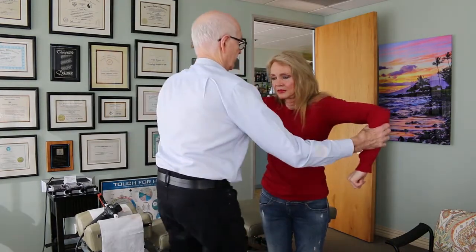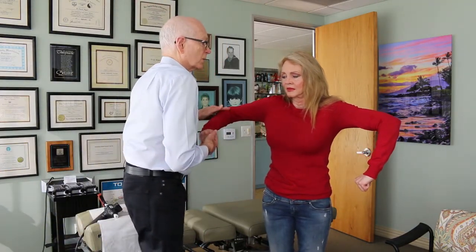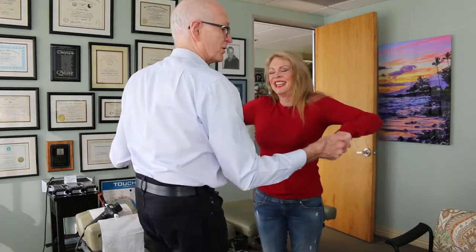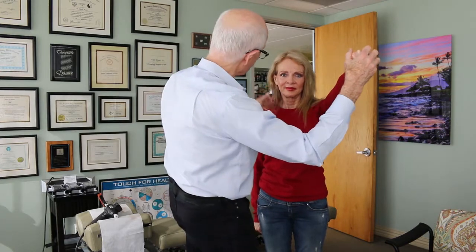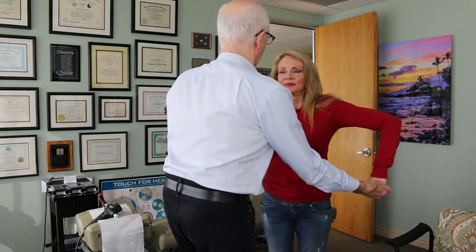Let's do this. This would be a double shoulder and see what happens. Whoa. They both go weak, but they don't go weak with just one. So in fact, I could do this, and she has absolutely no strength. I should not be able to do that. Hold it here. And what we're going to do is try to find. Open your mouth. Put your elbows up. Open your mouth. And close your mouth. Bite. So we have a hidden TMJ affecting the shoulders, and TMJ can easily cause a restricted neck motion.